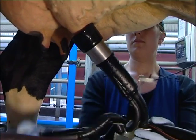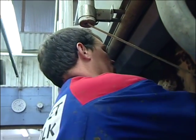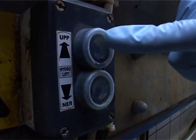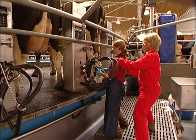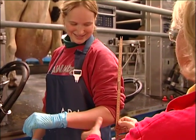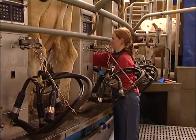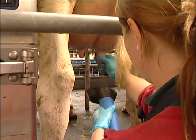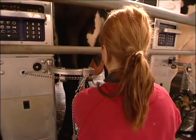Milking is very repetitive, and this can put strain on your body. When it comes to ergonomics, it's beneficial to be able to raise and lower your standing level. Arm strength is at its utmost, and the least strain is exerted on your arms and neck when your elbow works at a right angle, 90 degrees. Try to switch hands during the cleaning and stimulation phase.